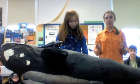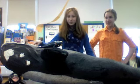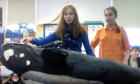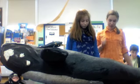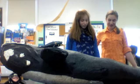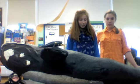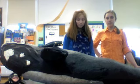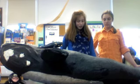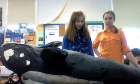Wow. These white things you can see here, kind of along the top, and here, and here, and here, are called callosities. Callosities are like a fingerprint to a whale. Every whale has a different callosity pattern. Scientists use this to tell different whales apart. The callosities are made up of little crab things called cyamids that cling onto rough patches on the whale's skin.